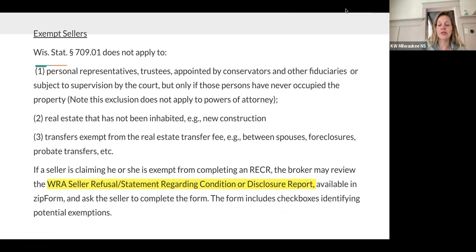I'm going to highlight this one as well. So oftentimes we get a question about investors, flippers, the question on whether or not they're exempt from filling out the real estate condition report because they themselves have never inhabited the property. That's not how the sentence reads. It's that the home has never been inhabited, and that's only a new construction home. So new construction homes, developers are exempt from filling out that real estate condition report because the home has never been occupied or inhabited.